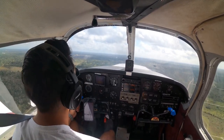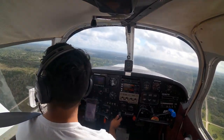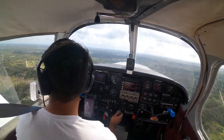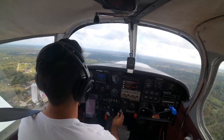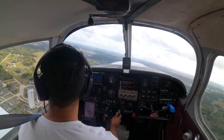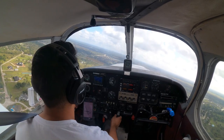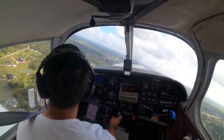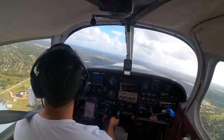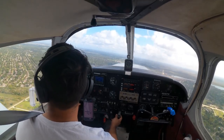So I forgot to pull out my carburetor heat. I was wondering why I wasn't climbing as fast. So I guess that guy's going to be chasing my tail because there's another person in the pattern. And my pattern was a little bit wonky. So I'm about to turn crosswind. Now we're climbing pretty good. A lot of places in Houston are pretty much sea level, so usually the pattern altitude is 1,000.